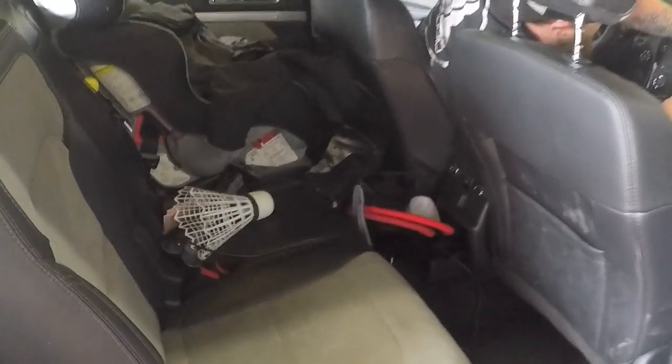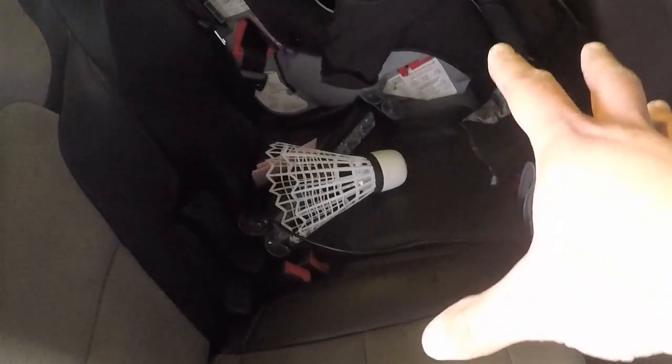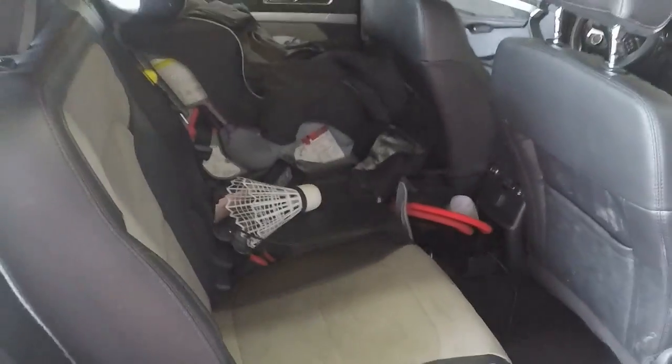All right, the next step is to remove all of the person's belongings that are in the vehicle and clear out their storage unit. And that should take about 5 or 6 minutes or so. And then I'll get on to the next step. All right, moving along.